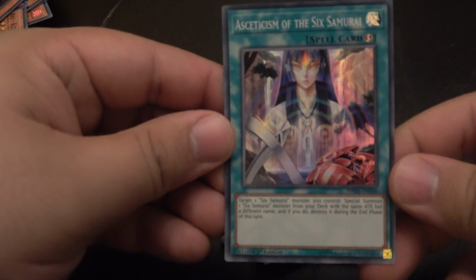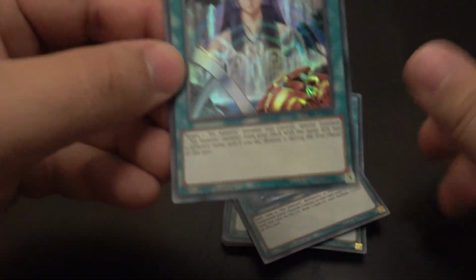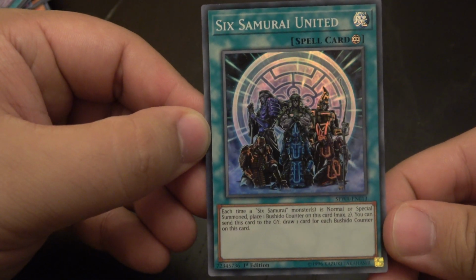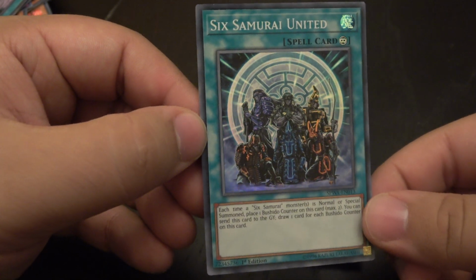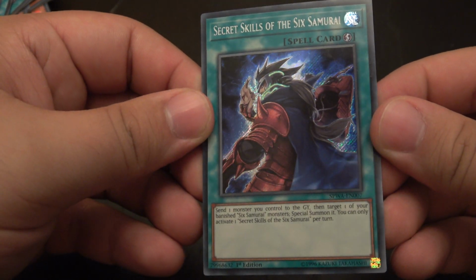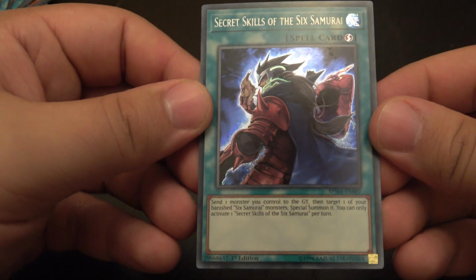Asceticism of the 6 Samurai. Very nice to see. Ooh, 6 Samurai United, the squad. This is the only reason I've got a W. Secret Skills of the 6 Samurai. New card. Kind of reminds me of Cunning of the 6 Samurai.